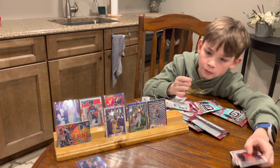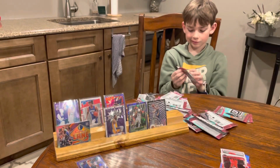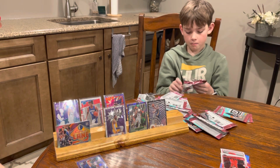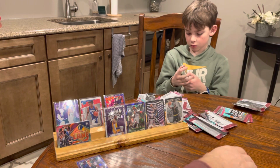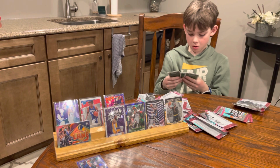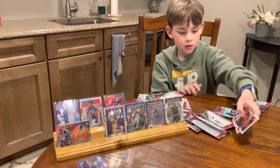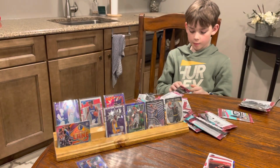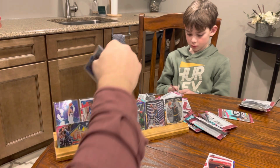Here's an insert we haven't seen yet. Winner Stays, Kyrie Irving, in his Cavs uniform. Yes, so may I put this one up? There's a silver. There's a silver mold. Okay, last two packs. We might get the checkers card. Yeah, that's what we're looking for. That would be really good.